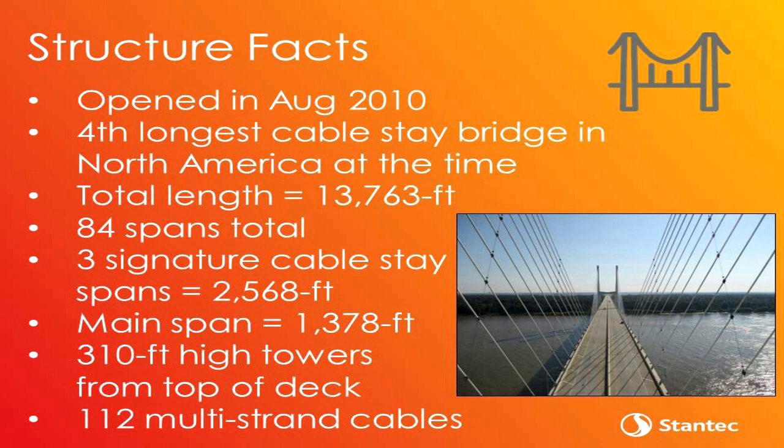The total length of this bridge, over its 84 spans, is just under 14,000 feet. So it's a long structure, and there's a lot of parts to this thing. With its 3 signature cable stay spans, the main span over the Mississippi River is just under 1,400 feet. The towers from the top of the deck are about 310 feet, and the whole structure, the deck and the main span, is just over 100 feet off the river. So when you're on the top of the towers, you're a good 400 feet above the river, and you can see for miles there in Mississippi. It's absolutely gorgeous.